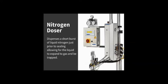We have three different controllers. The 500S can do 500 containers per minute or lower. We have the FS150, which is 115 containers per minute or lower. And then we have one that's called the 2K. Most likely none of you would ever use the 2K. It can do 2,000 containers per minute or lower.